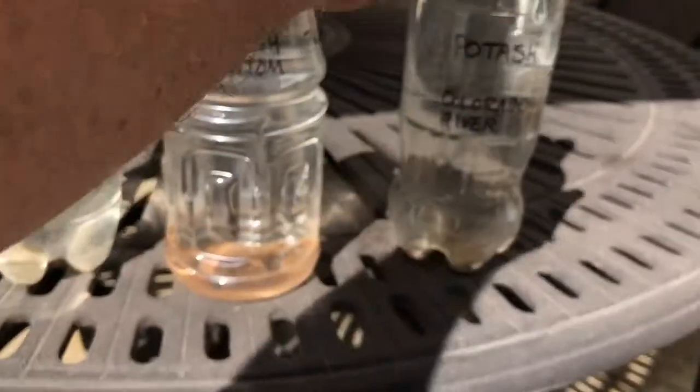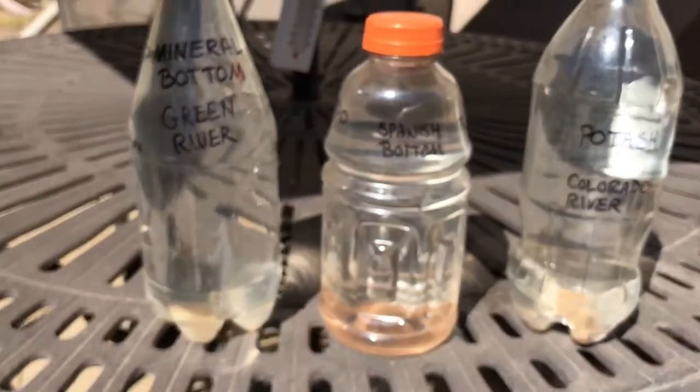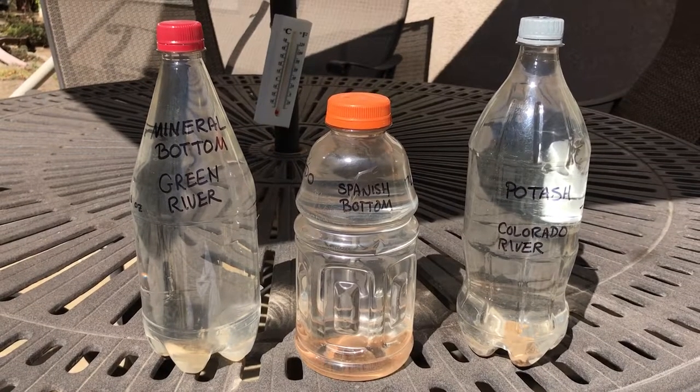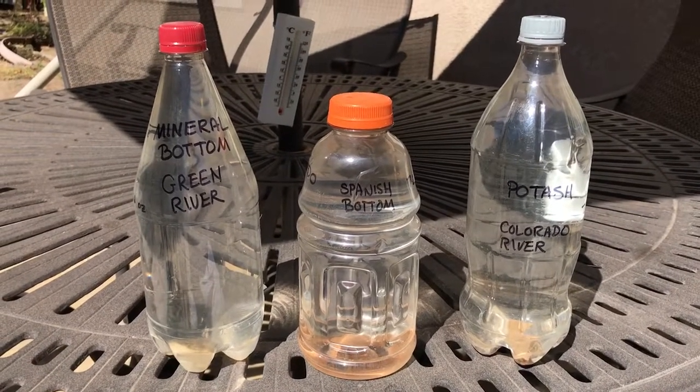So definitely all these rivers have a high sediment load, but the Colorado has an even higher sediment load, hence the red river of the name.